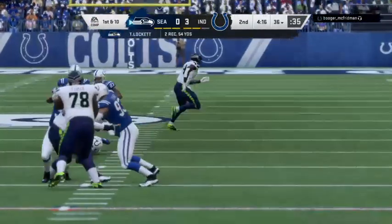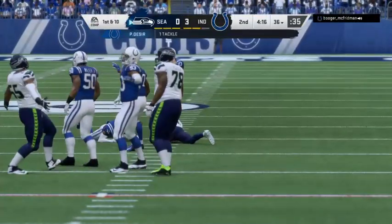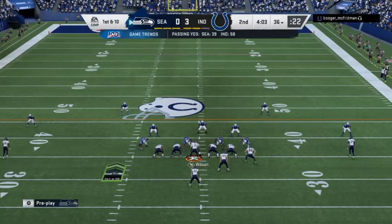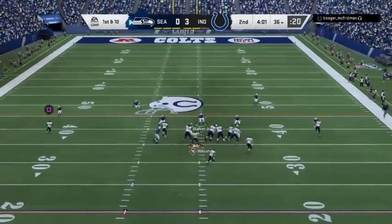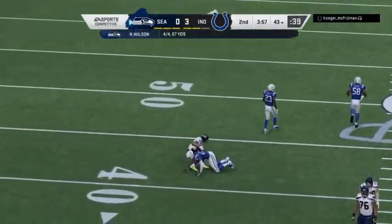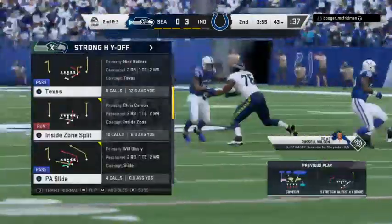This has to go down as one of the simpler routes in the playbook, but oh so effective. Nice completion there. Keeps the sticks moving. So from the 36 now, first and 10. This complete to Lockett. 7 yards, the pickup on the pitch and catch.